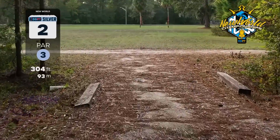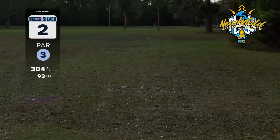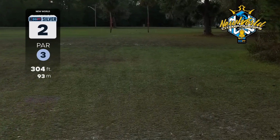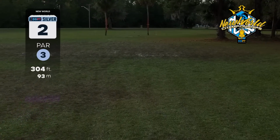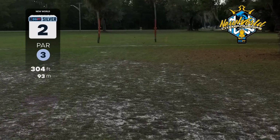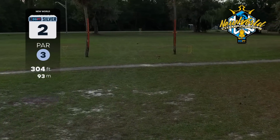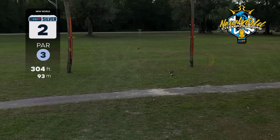Hole 2 is a double mando. It's a par 3 for us. Definitely don't see any of us really going for this hole. Most of us are kind of pitching up to the double mando and then getting an upshot to the basket.